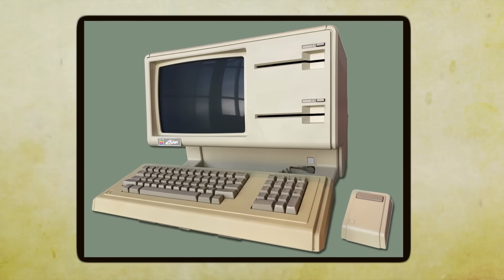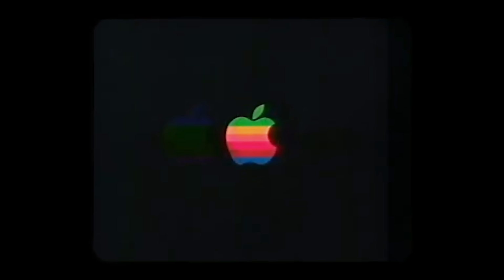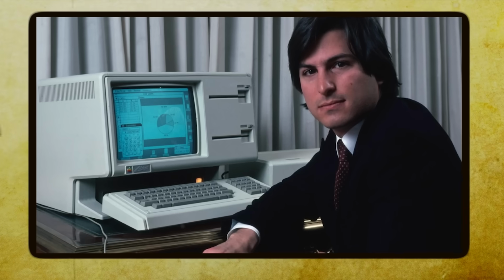Now, the Lisa was a beast of a machine boasting a whopping 5 MHz 68,000 microprocessor and a staggering 1 MB of RAM. It was like having a supercomputer on your desk, but what truly set it apart from the competition was its graphical user interface, or the GUI. You see, back then, most computers were text-based, and the Lisa's GUI allowed users to interact with icons and windows using a mouse.